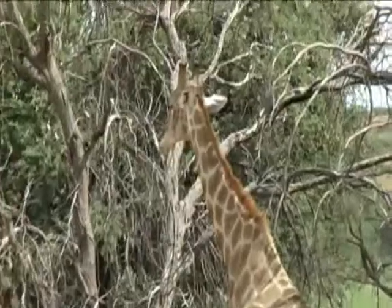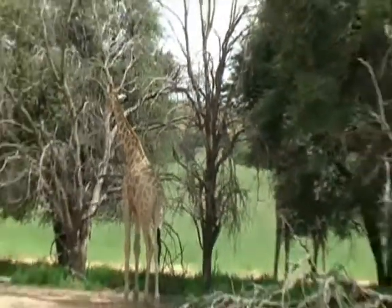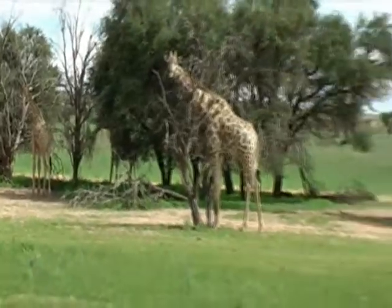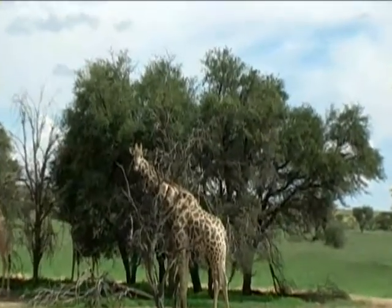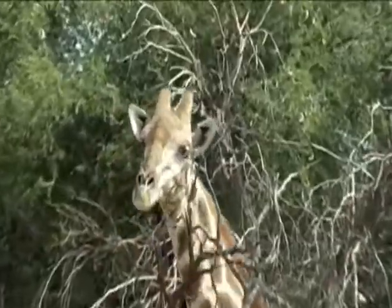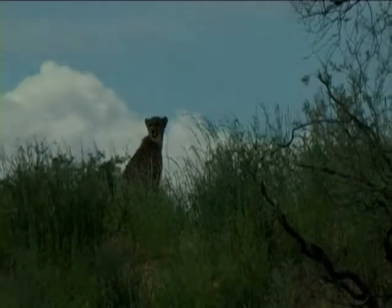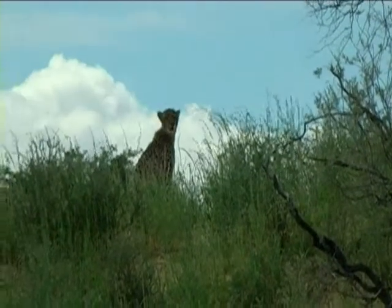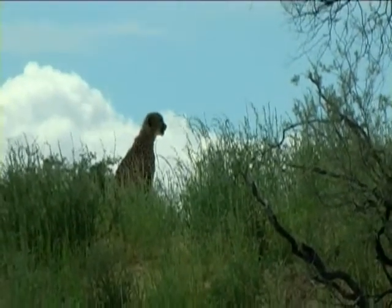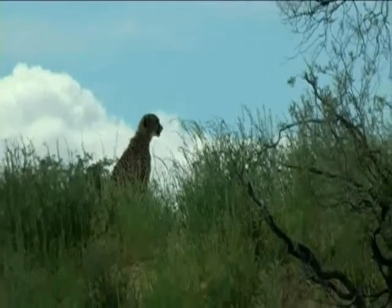Next, we ticked off the giraffe. Like all the other animals, these guys don't seem to do much either. They just hang around all day, being tall, and grabbing the leaves off the trees. Our time in the park was coming to a close, and still we hadn't seen a leopard or a cheetah. Then we spied this little beauty on the ridge. Fantastic! Made our whole trip worthwhile.